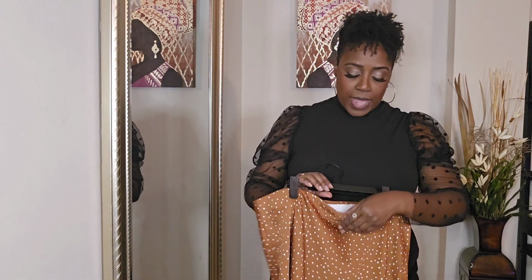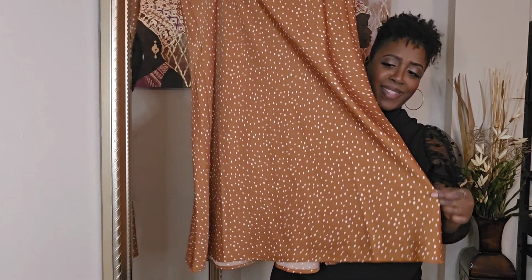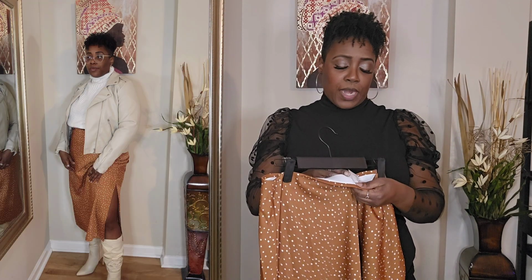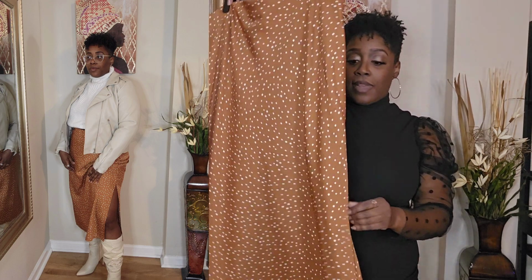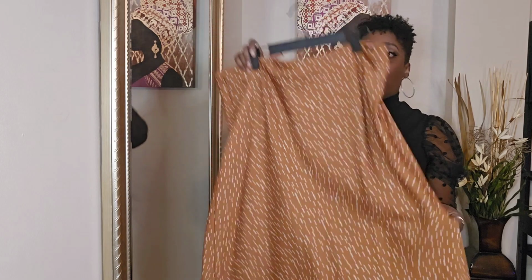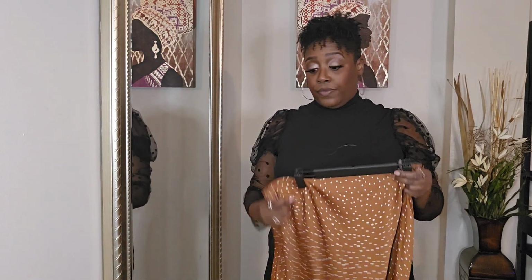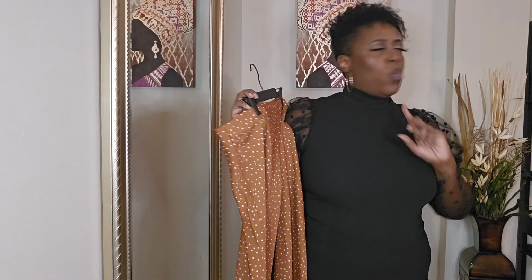So here we have another slip skirt. All right. So this is A New Day. The polka dots. But this is in an extra large. And I have worn this already. But like I said, I went from not liking slip skirts to basically seeming to buy every one that I came across. One other piece from Target, and then we'll move on.